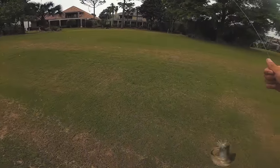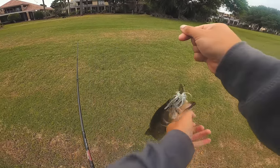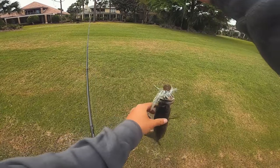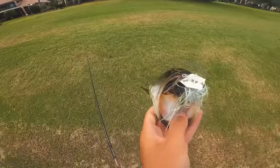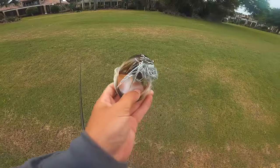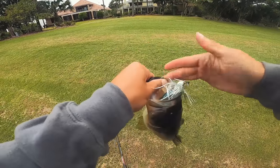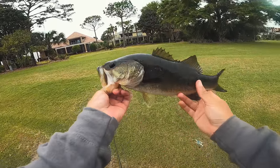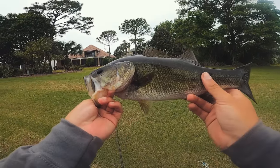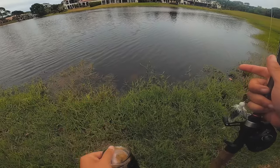Let's go. Biggest fish of the day so far on the chatterbait. Ooh. Let's go. You think you wanted it? You got it good. Officially just checked off lure number 3 and 4 with this fish right here. Biggest fish of the day so far, about a 2-pounder. Fun bite. Let's get him back. See ya. Thanks for biting.